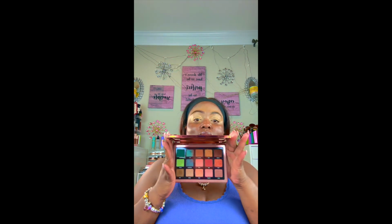So anyway, I am blending out the lid. The palette that I'm using tonight is the Natasha Denona Zendo palette. I'm so discombobulated tonight, but I really wanted to get this video done, and I hope it comes out very good. This is the palette. It is beautiful for the fall. This is not her new palette. She has a new palette that I'm gonna get, but I wanted to just show you guys this palette because it's one of my loves for the fall.